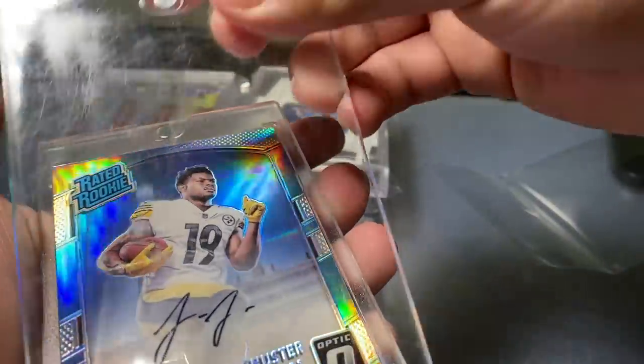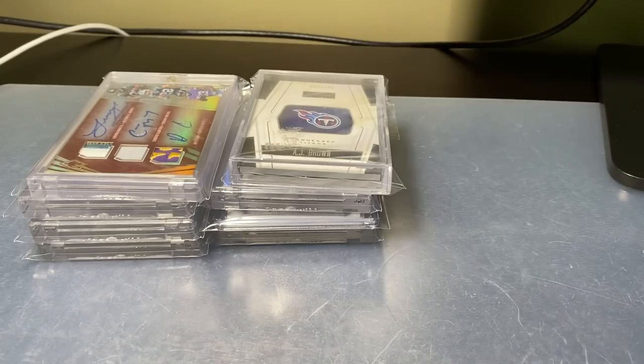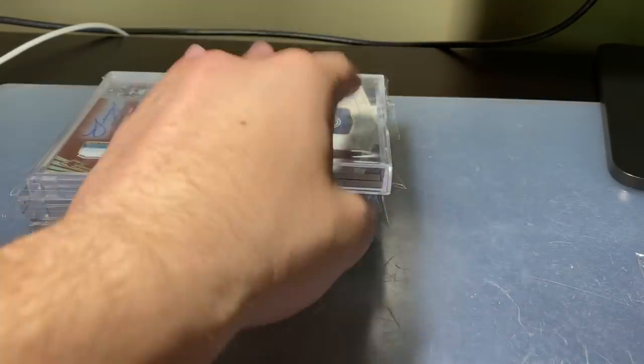Again, the Tatum and cash. I was shocked when I asked for the price of all the cards. I thought it was going to be a lot more than it actually was.